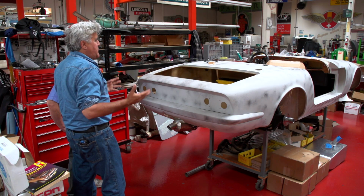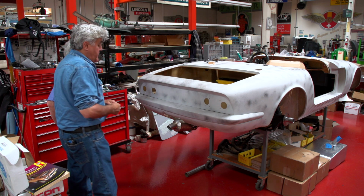Well, we're back with part whatever of our Lotus restoration. We get more emails about this car. What's Jim Hallman doing on the Lotus? We want more updates. This seems to be a project that fascinates people because it's a fascinating car.